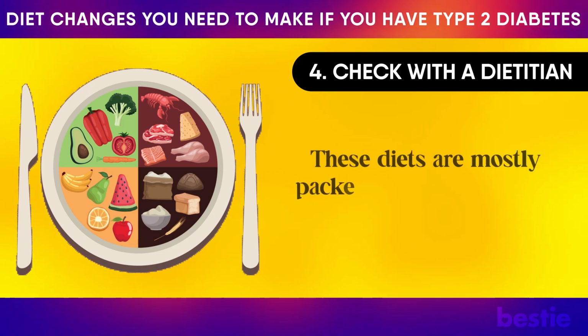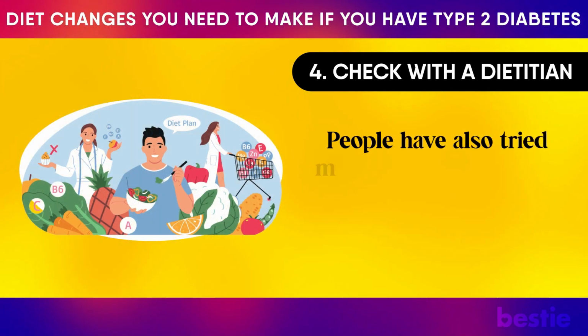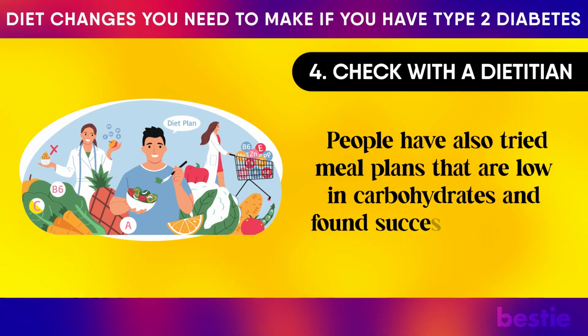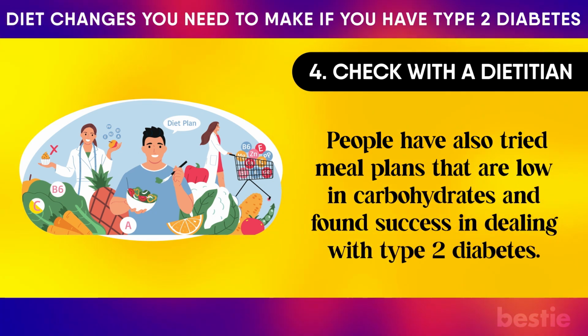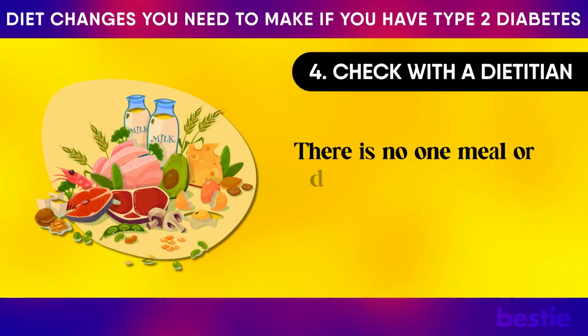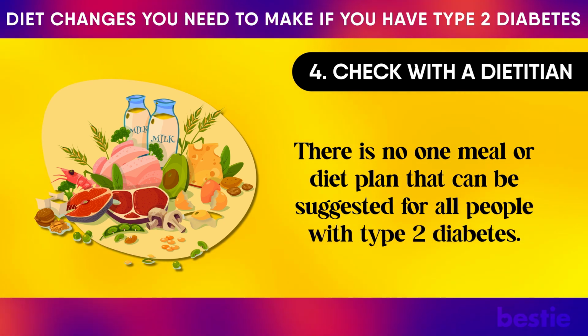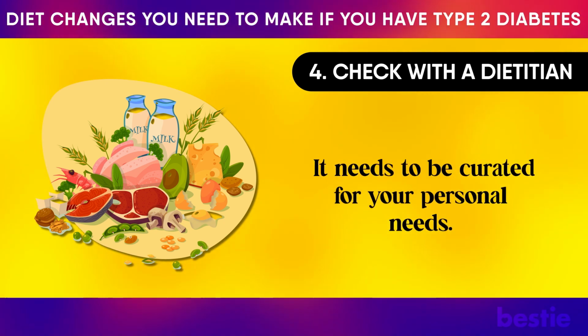These diets are mostly packed with whole grains and other complex carbohydrates. People have also tried meal plans that are low in carbohydrates and found success in dealing with type 2 diabetes. Such diets are high in protein. There is no one meal or diet plan that can be suggested for all people with type 2 diabetes. It needs to be curated to your personal needs.